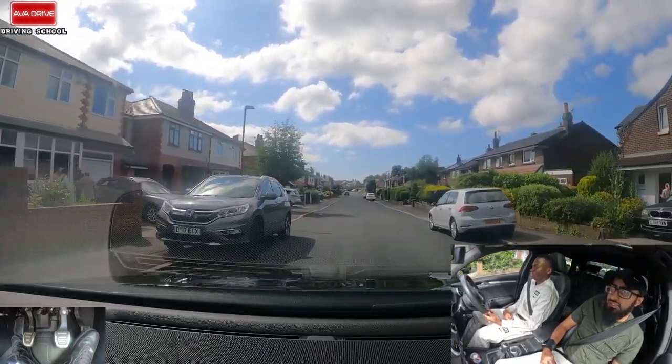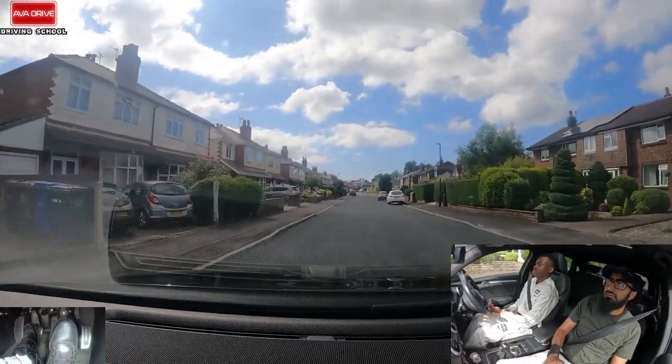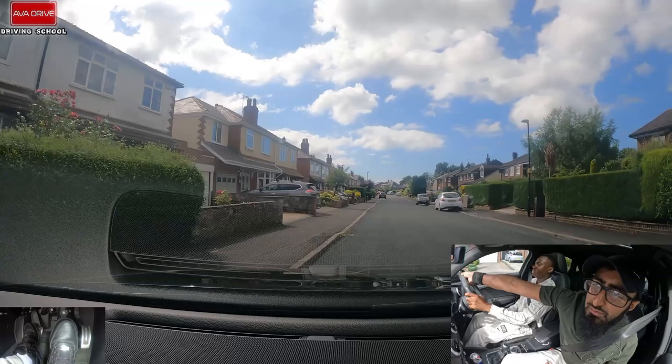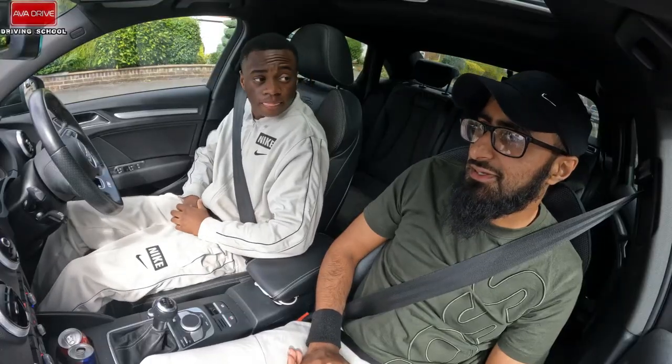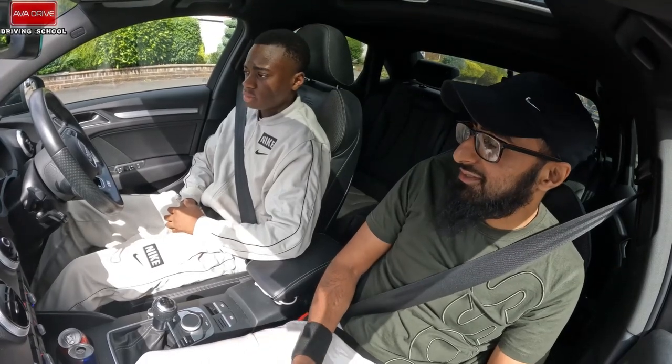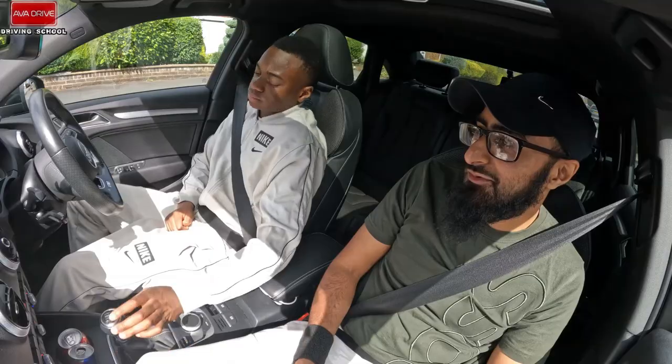Yeah. So we're gently going to stop. A little bit to the left. A bit to the right. That was fine. Try steering with both hands. Yeah, clutch in. Into first. Yeah, move off when you're ready.